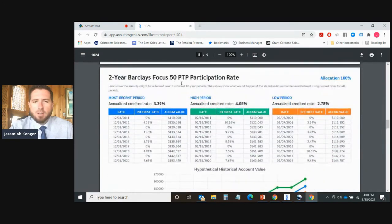One last thing we'll take a look at on this illustration is, again, it does break down the most recent 10-year performance, which is an annual credit of 3.39%. The highest 10-year performance is 4.05, and the lowest 10-year performance at 2.78.